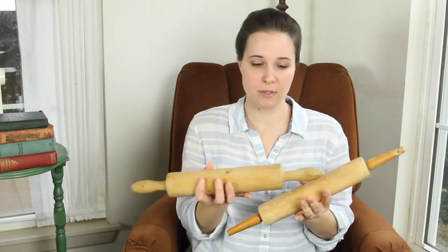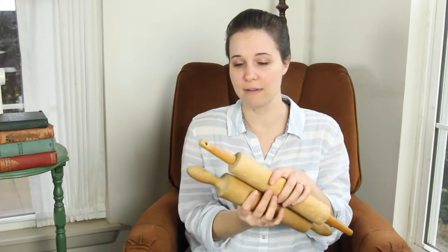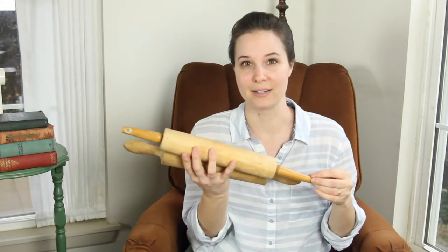And also, the plain wood ones are really nice, but they also have the ones that have the red handles. I love those. I don't have one of those in my collection yet, but that's what I'm hoping to get soon, one of the old ones with the red handles.